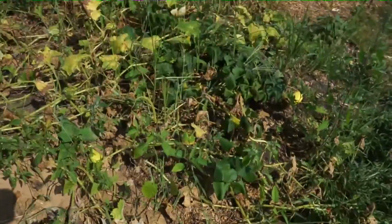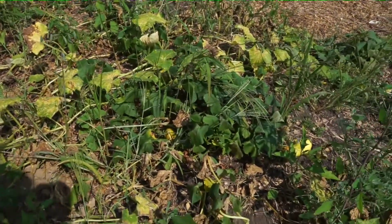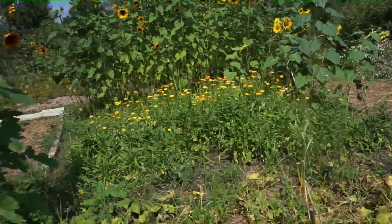And then our sweet potatoes, actually we're not doing great, but I think now that the cucumber plant is dying, they have a possibility of taking over now. So we'll see what happens. We got straw flowers planted, which have not bloomed yet.